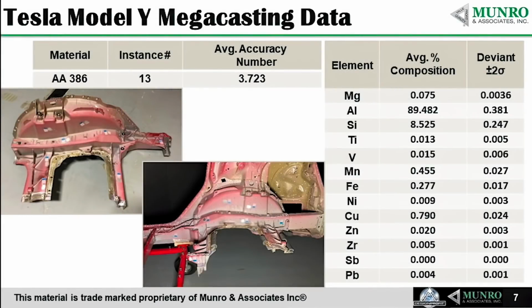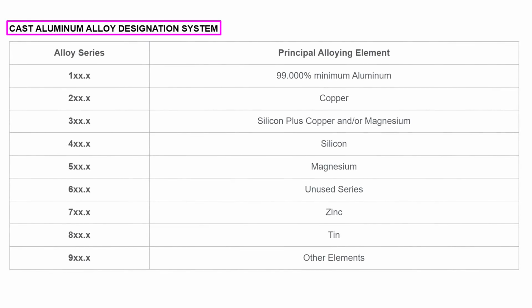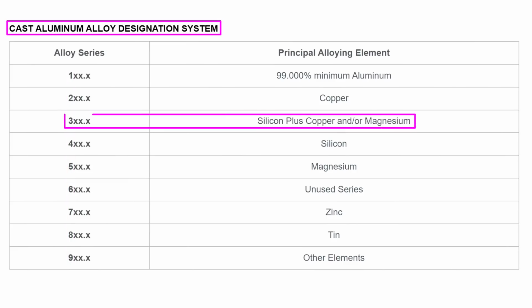Let's pick up where we left off in the first Gigacasting video, which is this slide from Monroe & Associates. The slide refers to Tesla's casting alloy as AA386. AA stands for the Aluminum Association, which is the organization that developed the naming system for aluminum alloys. Cast aluminum alloys use a 4-digit code, and the first number indicates what some of the minor alloying elements are. Any aluminum alloy used for casting that starts with a 3 is primarily aluminum, and the next most abundant elements are silicon plus copper and/or magnesium.